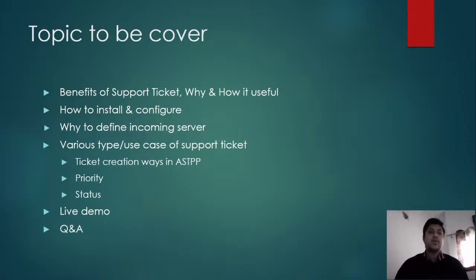So let's see what the benefits are and how it will be useful. Support ticket helps the customer service team to keep customers happy. Support ticket puts all support related information in one single place, so no ticket gets forgotten and your whole team can coordinate effortlessly. Support ticket brings together tickets from every channel. Your customer can submit a ticket via mail or via customer portal login. So that is about what support ticket is and how it will be useful.